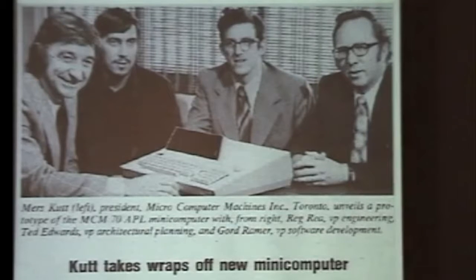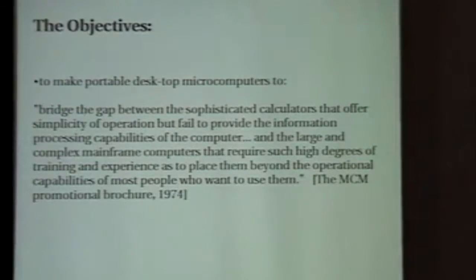And what followed was extensive press coverage. Almost every major newspaper in North America was publishing information about the MCM 70. Now what I will show you is a few quotes from either press conferences during the announcement of the MCM 70 or from promotional brochures, that will explain what the company was really after.